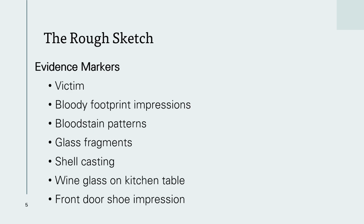The rough sketch that I was provided with allowed me to view the evidence markers that labeled 1. The victim, 2. The bloody footprint impressions, 3. The bloodstain patterns, 4. The glass fragments, 5. The shell casing, 6. The wine glass on the kitchen table, and 7. The front door shoe impressions.